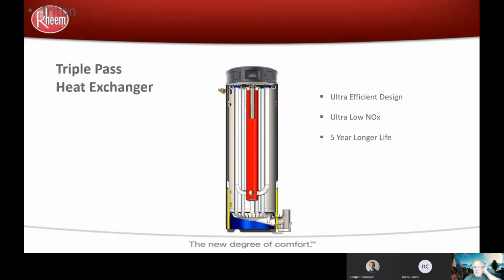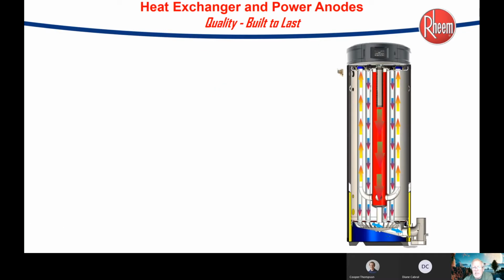This is a triple pass down-fired heat exchanger. And you see all the tubing there. That's why this thing is so heavy. And like I said, this is all built out of ASME steel. Now I'm going to slide one slide past this to show you the heat exchanger a little bit better. As you can see, there's that center tube coming down.